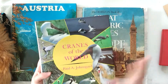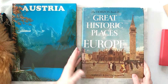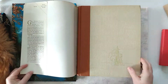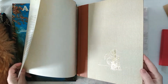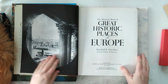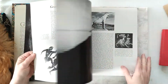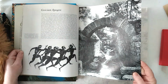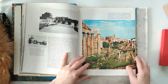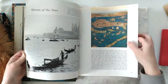Again, a hefty book. This one will cost a little bit more to ship than most. Great Historic Places of Europe. Loved the cloth cover with the ship on there. I don't know if you can see that. It's from the 70s, and it has lots of artwork and photos. And oh my gosh, look at that. I love that. Yeah, just European architecture. And like I said, artist drawings.